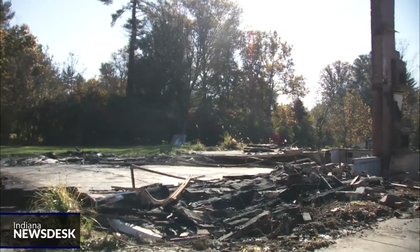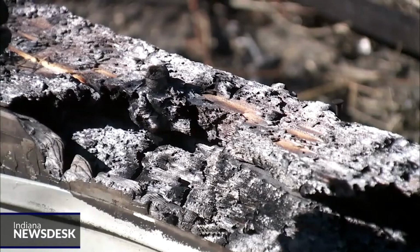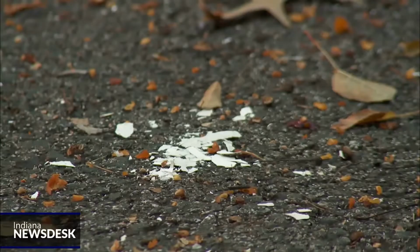Thought it was kind of fun and interesting, and then quickly got a whiff of the paint burning once the fire dropped down into the main body of the house, and sadly recognized the smell because I've been a contractor for decades. That smell was lead paint burning, and it has been banned for consumer use since 1978, and the smell wasn't all. Immediately after the fire and during the fire, there was sort of a snowfall of paint chips.